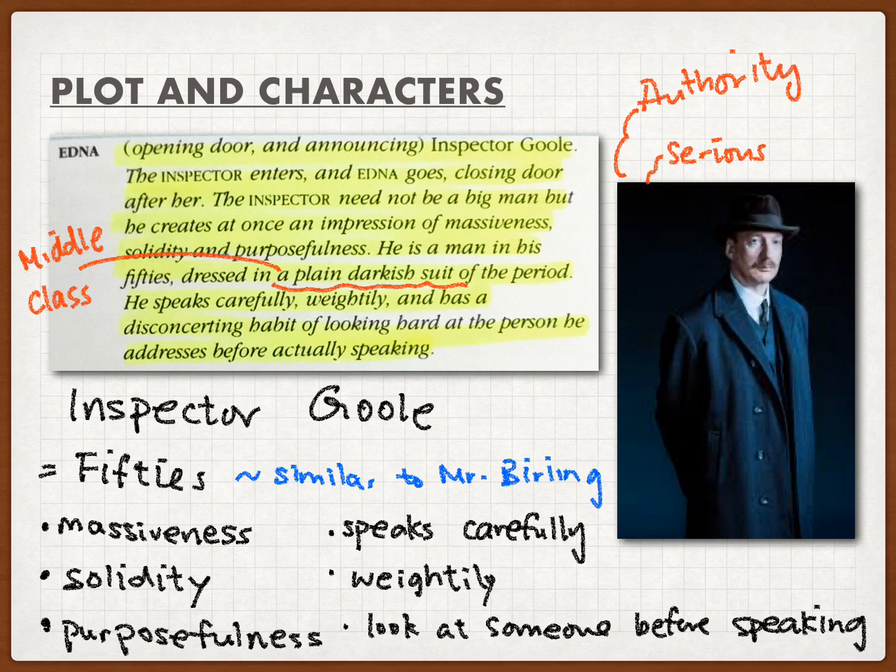So based on these descriptions, we've learned that this inspector is a very serious person and looks like he has the power and authority to investigate the case, and that's why people should be scared of him when he asks questions. And based on the description of his outfit, the clothes that he wears, it was only a plain darkish suit. So this implies that he was actually from a middle working class only, and he wasn't wearing any fancy clothes. So this is what we've learned from this description.